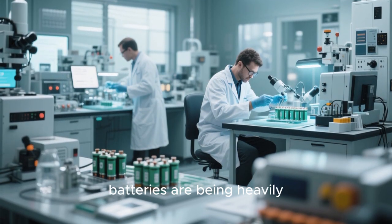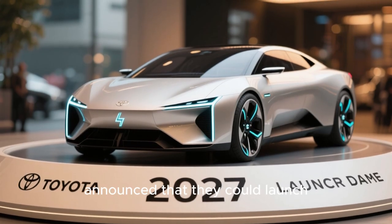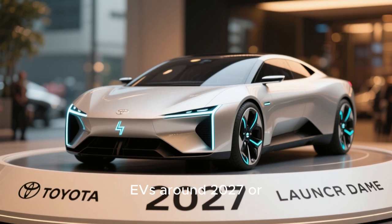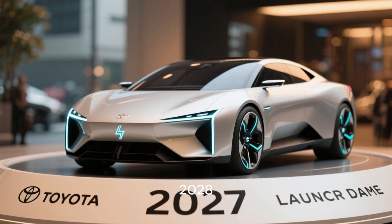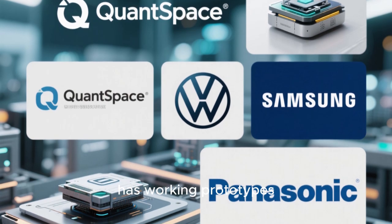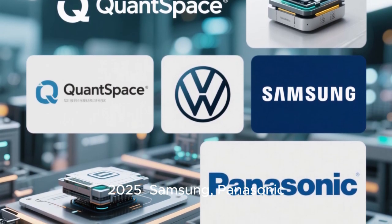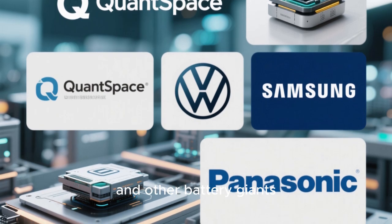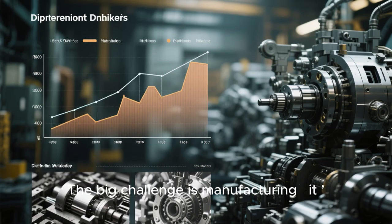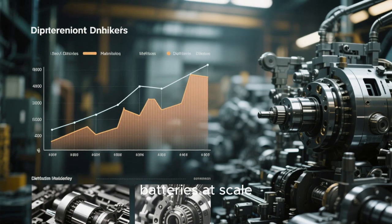Solid-state batteries are being heavily researched by big companies. Toyota's already announced that they could launch their first solid-state EVs around 2027 or 2028. QuantumScape, backed by Volkswagen, has working prototypes being tested in 2025. Samsung, Panasonic, and other battery giants are also pushing development forward. The big challenge is manufacturing it, as it's still very expensive and complex to produce solid-state batteries at scale.